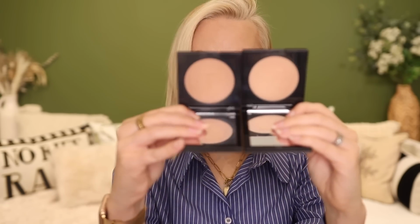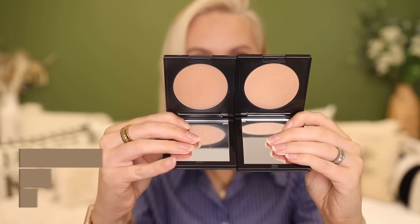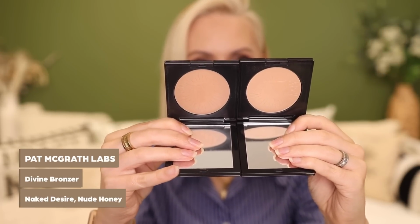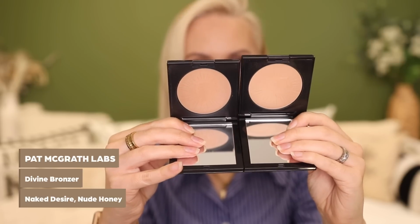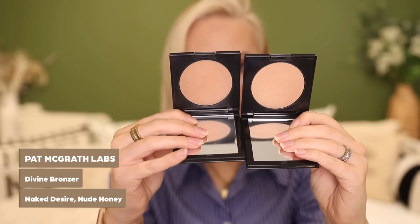Let's move on to best bronzer release of 2023 so far. So there is only one winner for me. These are from Pat McGrath and they are the Divine Bronzer. I have the shade Naked Desire and also Nude Honey. These are so soft and extremely easy to blend out.